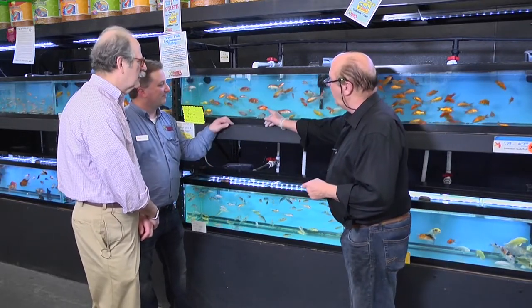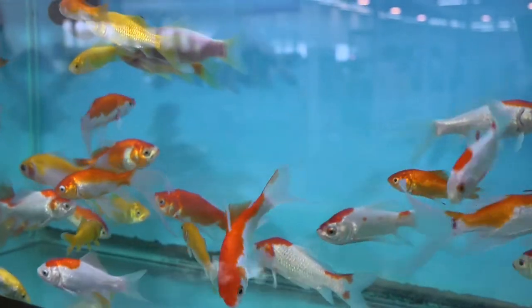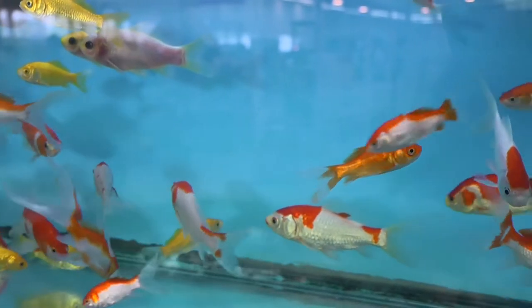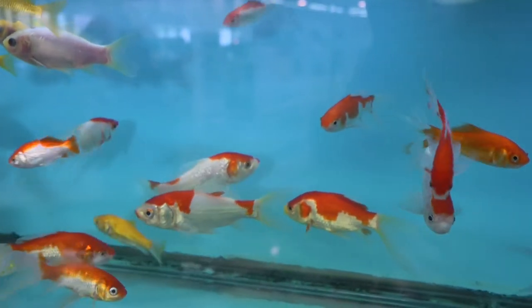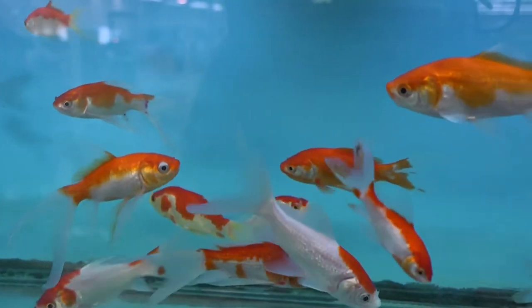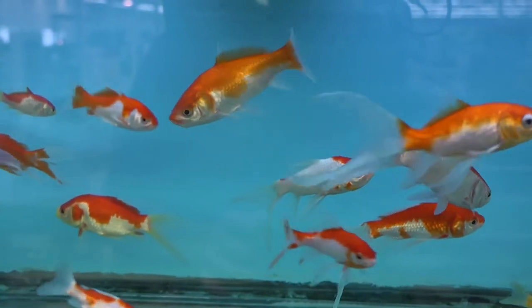These guys up here are called red and whites. They're red and white. That's really good. And then we got some little canaries in here as well. You can see some smaller canaries. It's neat how you can put them together, because when you put them together, it brings out the color on each of them. They play well together.